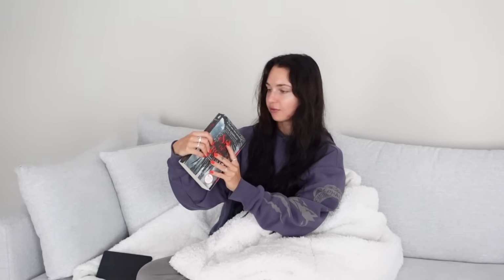I would say I'm like 40... I'm probably about 46% through Six of Crows. I'm loving it so far. However, I do understand how difficult this would be to read without watching the show or reading Shadow and Bone first. I am so thankful that I watched Shadow and Bone on Netflix before reading this because they jump right into it. They don't really describe anything. They don't say what a Grisha is.